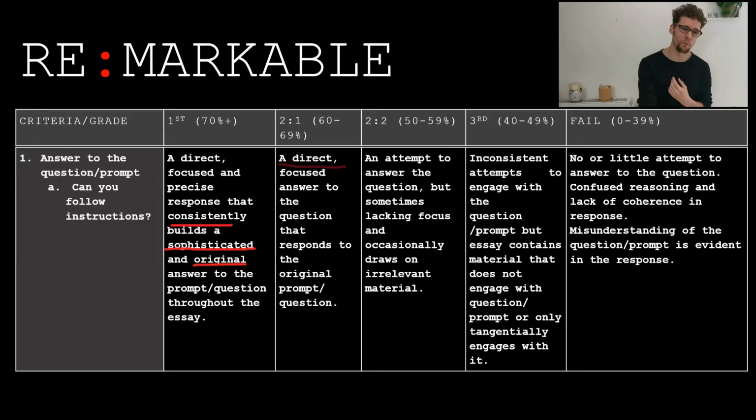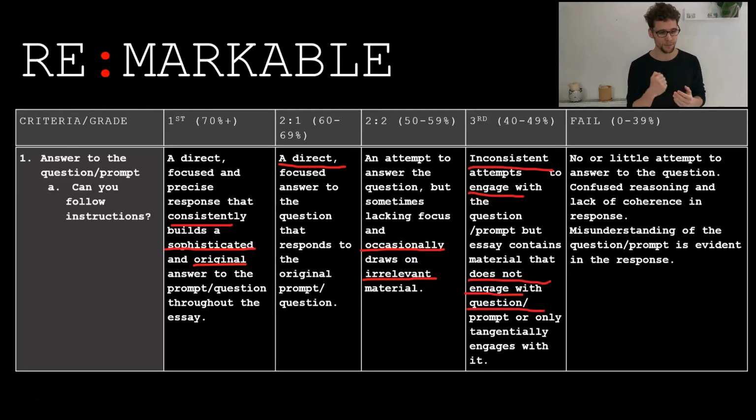If you were going for a 2-1, we'd be looking for a direct response to the question. It's still focused, it might not have that originality or sophistication. For a 2-2, it's probably still going to be a reasonably relevant question, but you might occasionally be drawing on irrelevant material. As we go down the grading criteria to a 3rd, there might be some pretty inconsistent attempts to engage with the question, and you bring in material that doesn't always actually engage with the question or isn't particularly relevant. If you failed your piece of work, there would obviously be little or no engagement with the question.